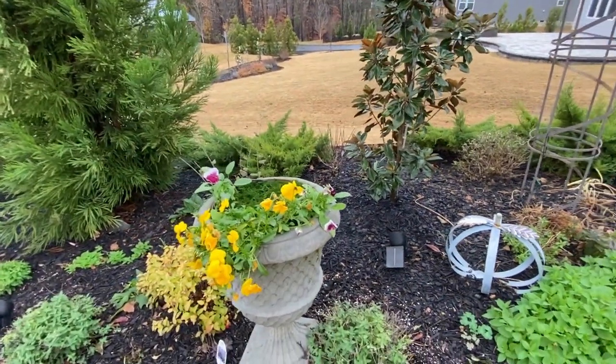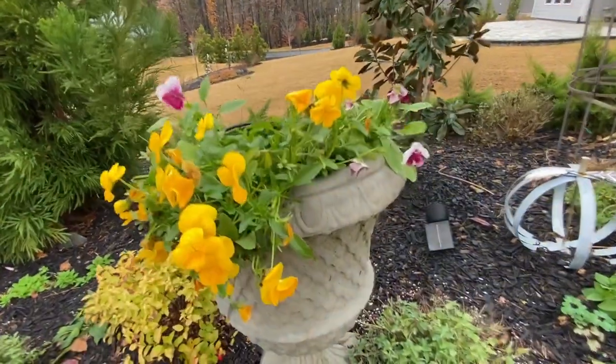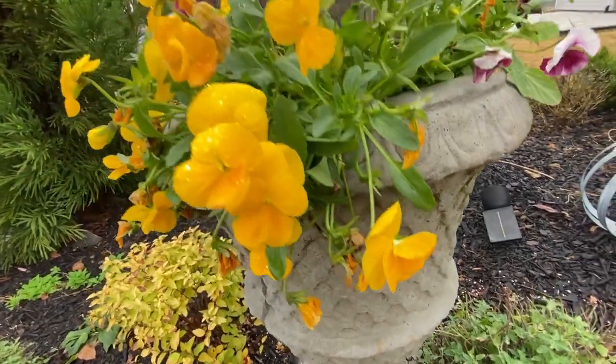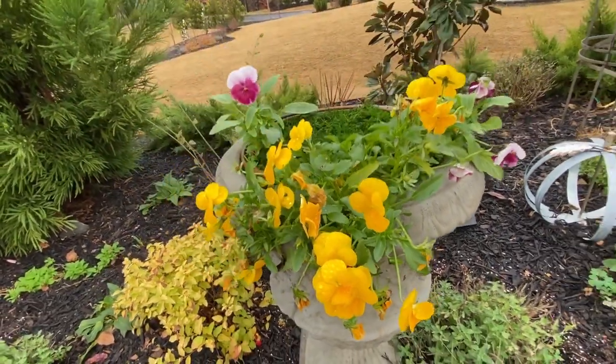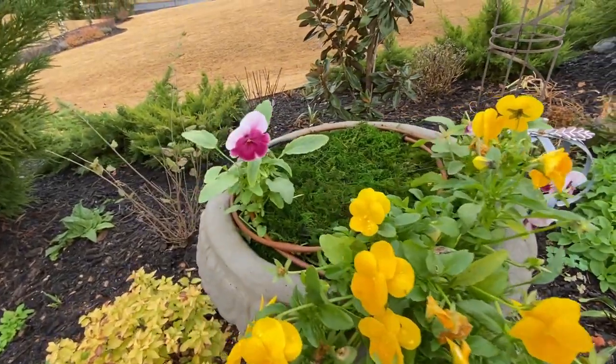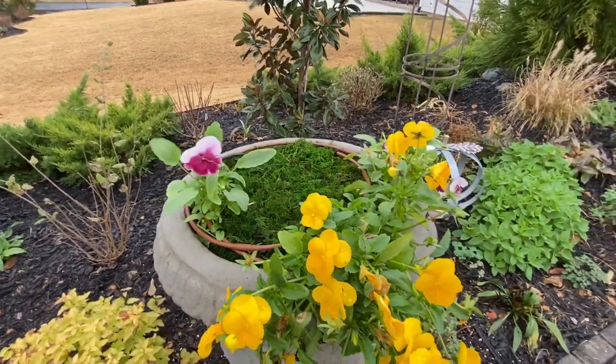This is the second planter that I have. Concrete planter that looks like a woven basket. Gorgeous violas. I originally had all yellow, but I really love that this rose color is mixed in with it too. I think that's really pretty.